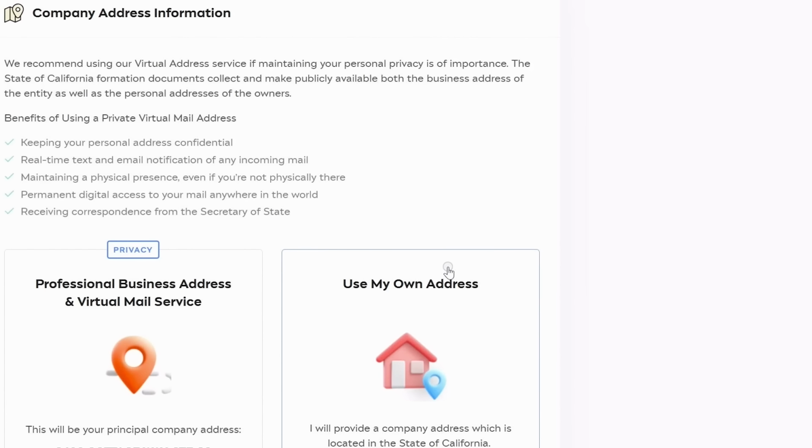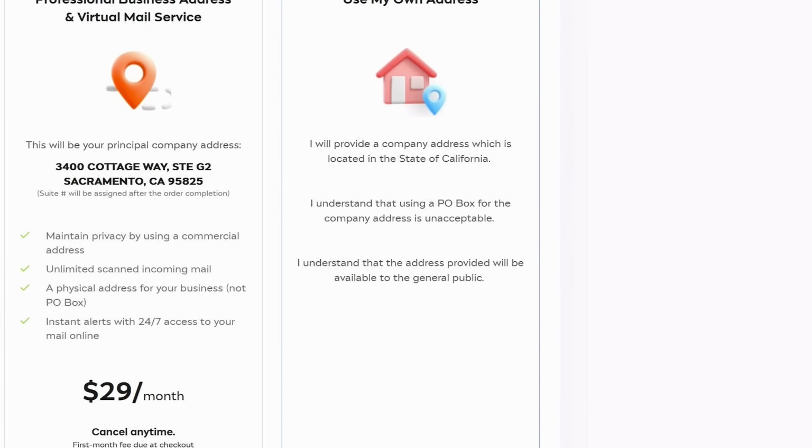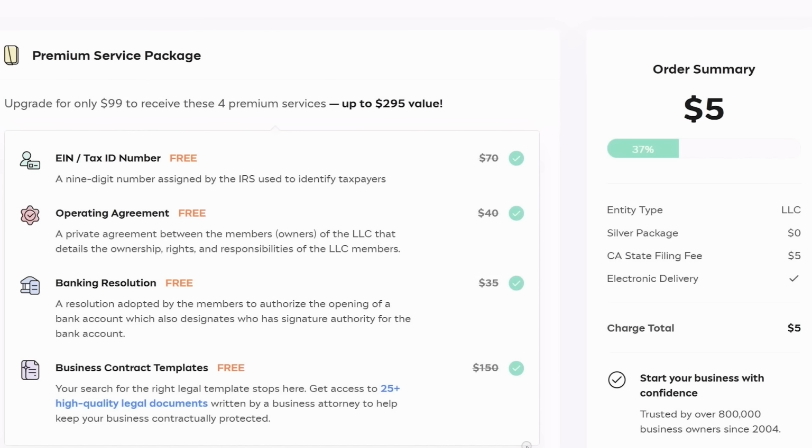But if you are operating a home-based business and you want to protect the privacy of your home address, then you will need to sign up for a virtual office service. InkFile offers a virtual office service here where you can register your business address to be an address that they provide. Once that is complete, then InkFile is going to offer you an upgrade. They're going to show you a variety of different services that they can add on if you upgrade your package.